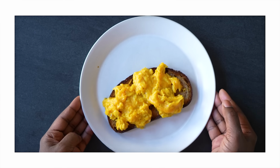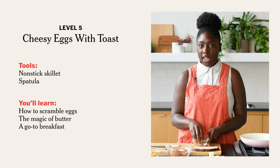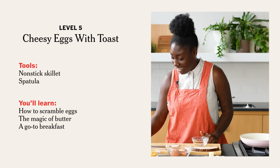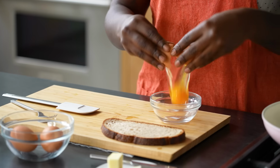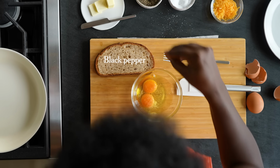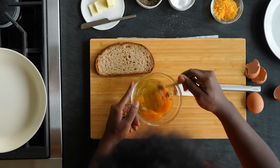This cheesy eggs with toast recipe. We're gonna start off by cracking my practice egg, just in case I don't know how to crack an egg anymore. Hell yeah. I'm going to season my eggs with good old salt and pepper. Delicately make sure I'm breaking up those yolks.